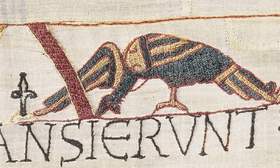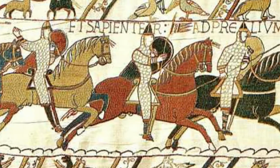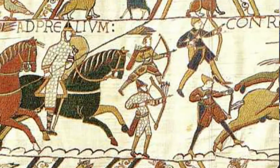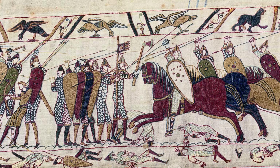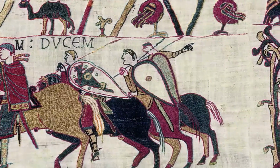You also see similar effects on some of the animals that are worked in the borders. And again, this often echoes what's happening in the main narrative. Not always, but sometimes. It sometimes shows a dynamism between the different creatures in the borders. Or it's showing that perhaps there's a wing, one wing behind another wing, and this sort of thing.